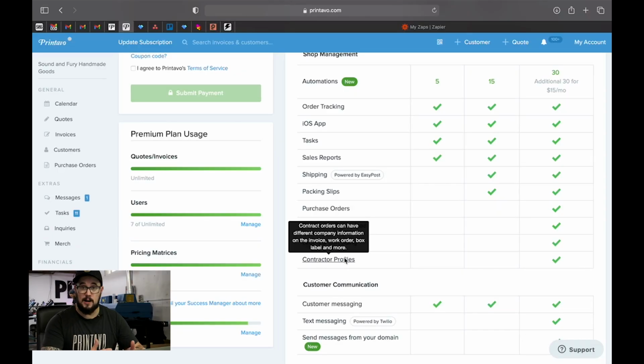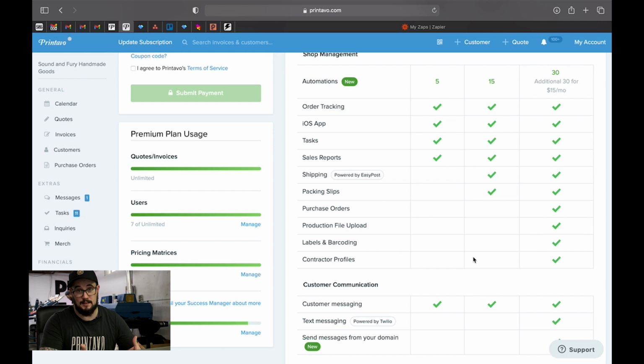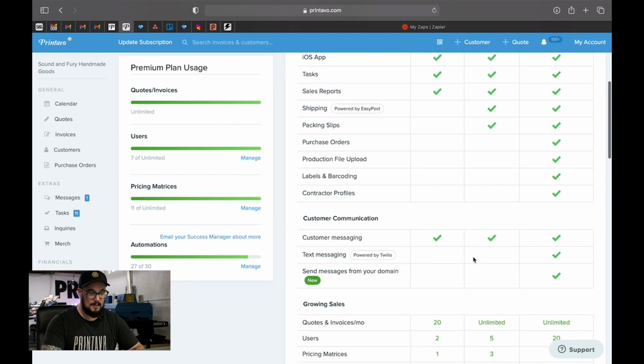Next, we have Contractor Profiles. Now that's gonna work similar to the labels and barcoding. Basically, the labels that go on the box, if you create a contractor profile, you can have it say their name, their company, and even their logo, as well as the work order and the packing slip. So the packing slip and the box label are what the customers are gonna see. So if you're doing contract work for somebody else, you can make sure the customer sees who they believe is the actual decorator, not you doing the contract work. So definitely a nice add-on there.